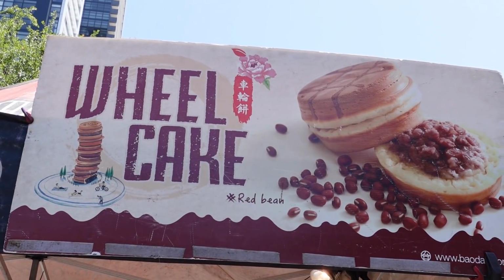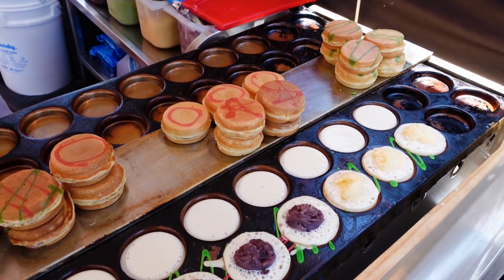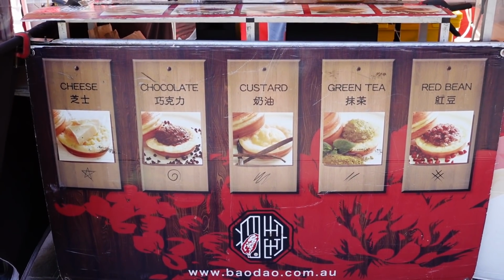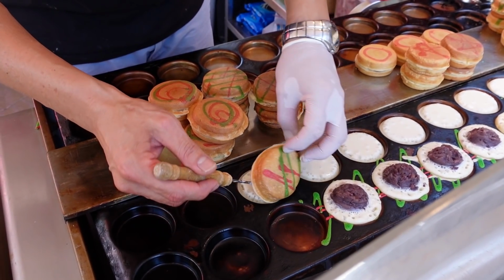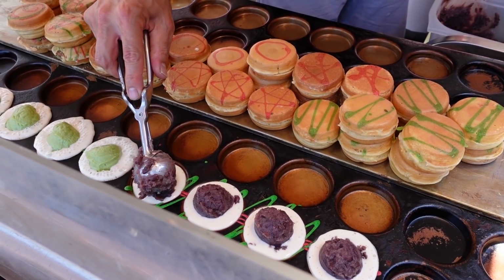What I've got is a wheel cake from Bao Dao. They have different flavors. They have red bean, matcha, custard, and they also have cheese. They also have a store here in Chatswood that doesn't do just the desserts. They do the pork rice, they do noodle dishes. And what we have today is the wheel cake. I got the matcha flavor and also the red bean flavor.